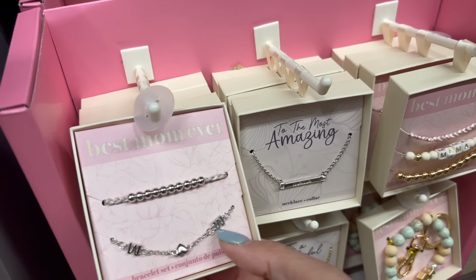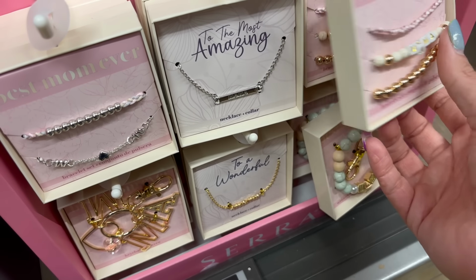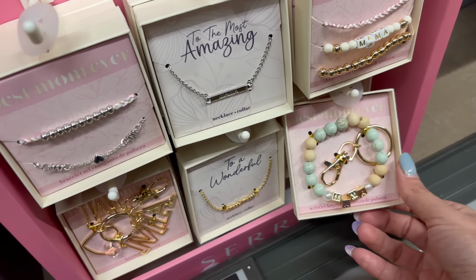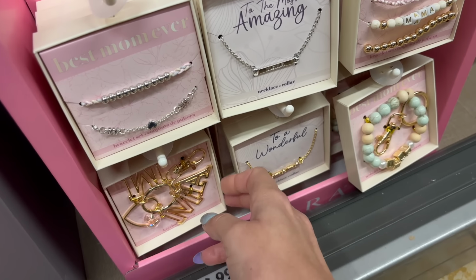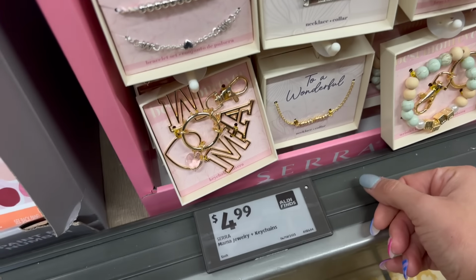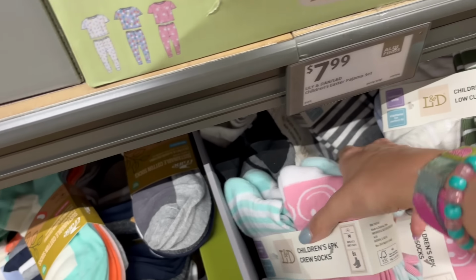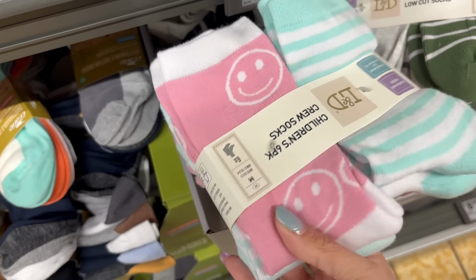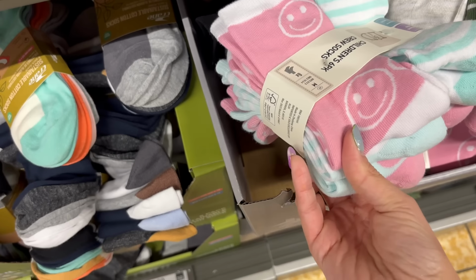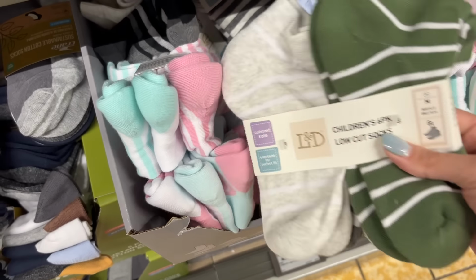They also have these cute necklaces for mom. Bracelets. Got a keychain. Mama. $4.99. It must be the time for new socks. These are so cute. I wish the smiley faces were in women's sizes because my daughter Elsie loves fun socks, but she wears a women's size 10 or 11, so she can't wear children's socks, but they're only $2.99. They have cute boy ones too.